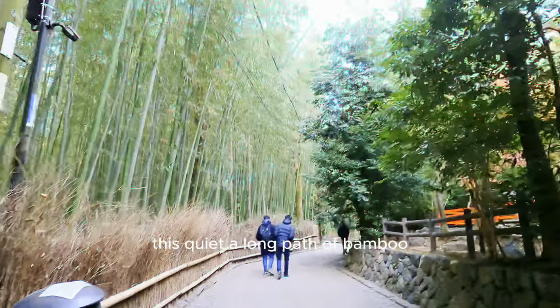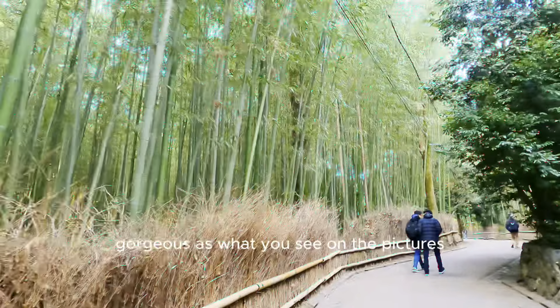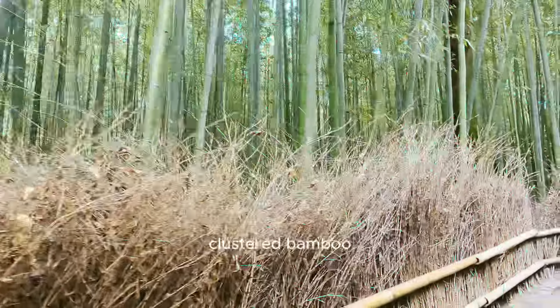It's quite a long path of bamboo. It's not as gorgeous as what you see in the pictures. The way they planted the bamboo, it's different from a normal clustered bamboo.